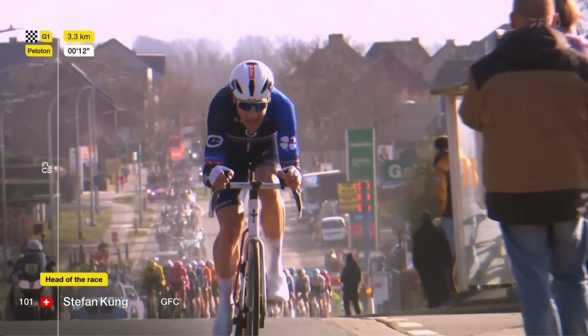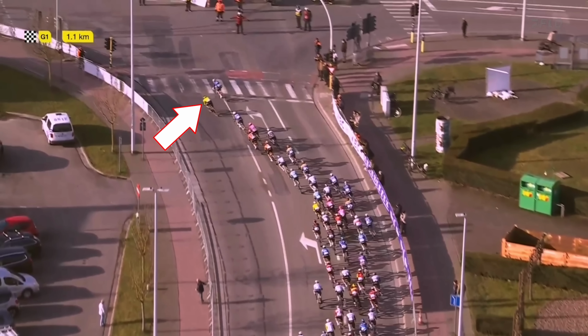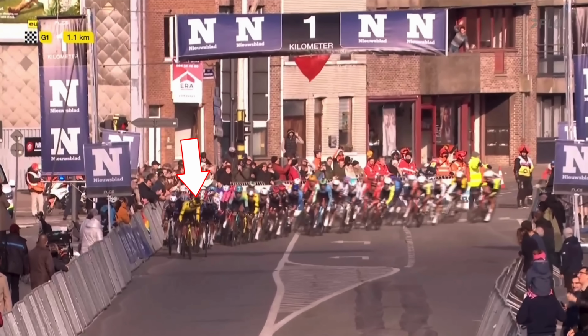So those teams are pulling like crazy. Stefan Kuhn's throwing everything into it because he knows he doesn't have any legs to sprint. So as he's going full gas, Jorgensen's closing up the gap with 1.1 kilometer to go as they're coming into the left turn. The American comes out. He goes under the Flamme Rouge, looking back under his shoulder.